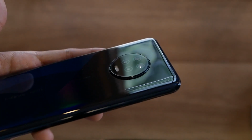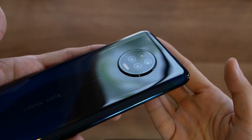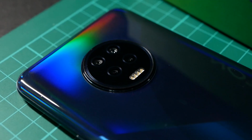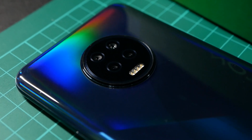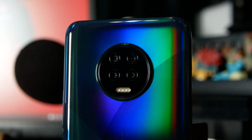Being a giant phone, you also get an equally huge circular camera module that houses a 4 LED flash and 4 cameras. You get a 48-megapixel main camera, 2-megapixel macro, 2-megapixel depth sensor, and a low light sensor. While Infinix advertises the Note 7 as a budget phone with a quad rear camera setup, it is more of a triple rear camera setup as the low light camera is a spec stuffer.